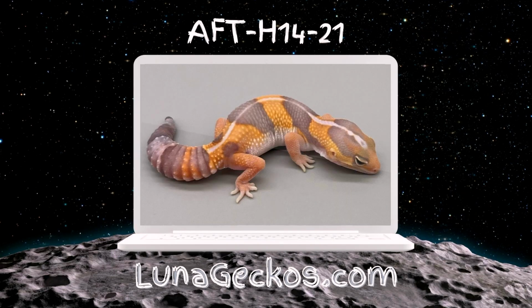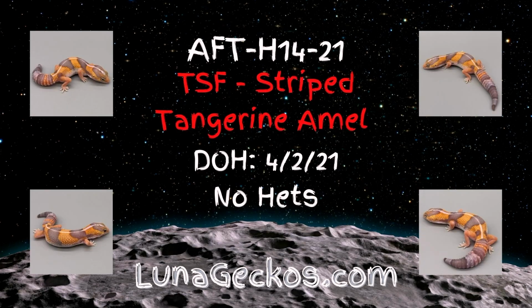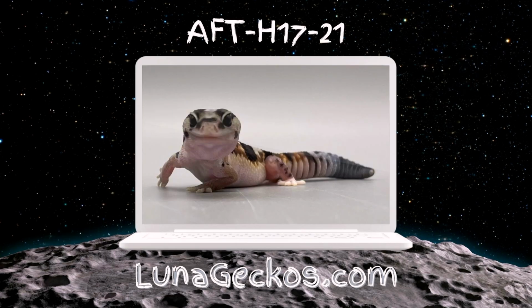Next up, I just can't get enough of these Emils. Look at that baby. What a little chunk. It's a temperature sex female striped tangerine Emil that hatched on April 2nd, 2021. No hets in this Emil line. We're pretty loaded on Emils. Otherwise, we'd be holding this one back. Great tangerine colors.